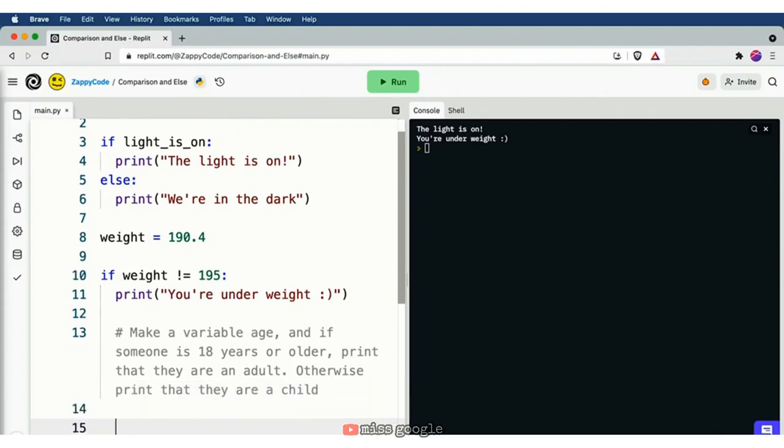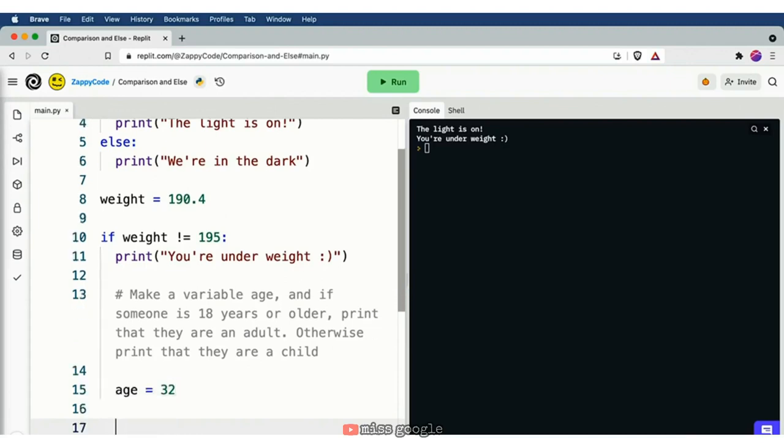Okay, hopefully that went well for you. So I'm going to start first by making a variable called age, and I'm going to set it equal to my age of 32. Then I'm going to start working on my if statement.